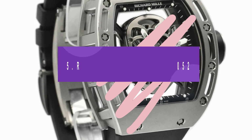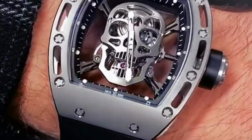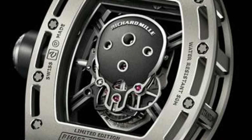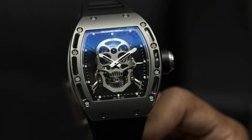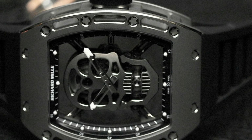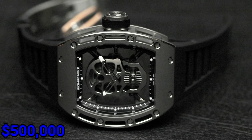These ideas are represented in the RM052 Skull, which was released in 2012. This new caliber represents the brand's philosophy in that it is the fullest expression of independence and disobedience to norms. The Richard Mille Skull watch symbolizes haute horlogerie with its extreme technique, high performance, highest level of aesthetics, and hand finishing. Retail cost of the Richard Mille 052 Skull, $500,000.